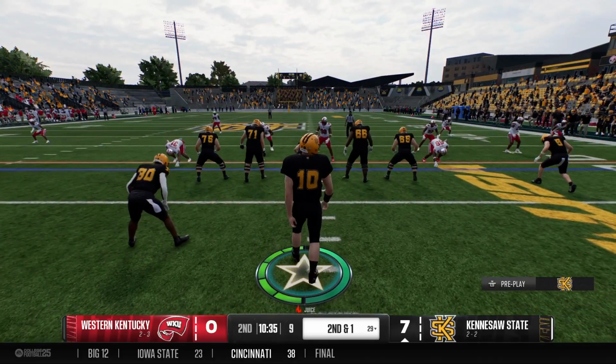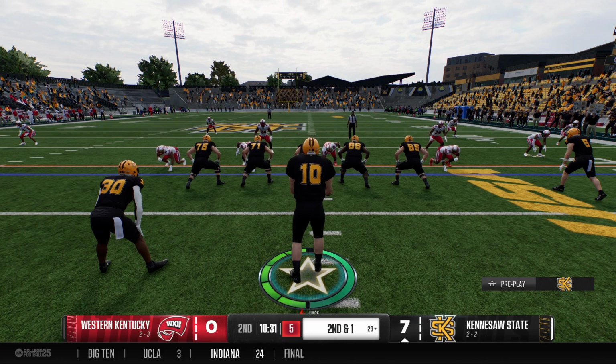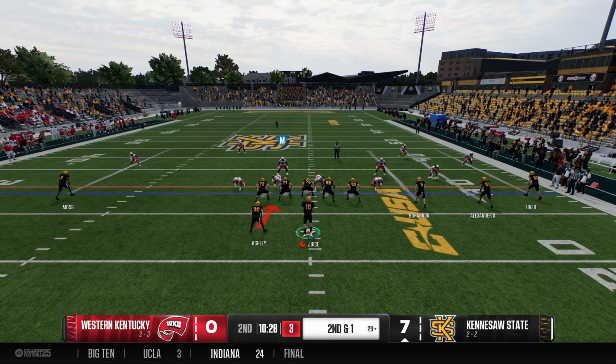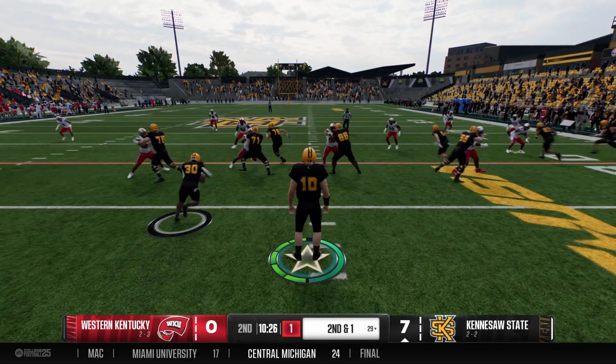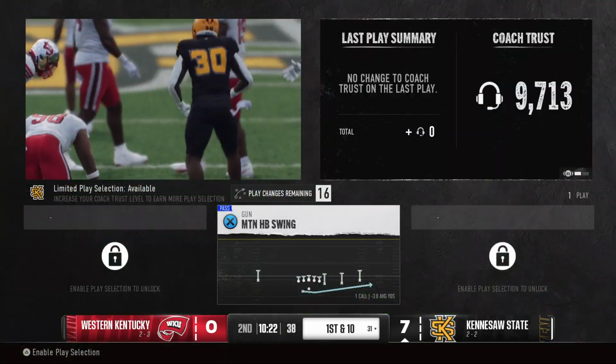Nine-yard pickup on first down, and now they can take a shot on second and short. Direct snap. Wrestled to the ground after picking up the first down.